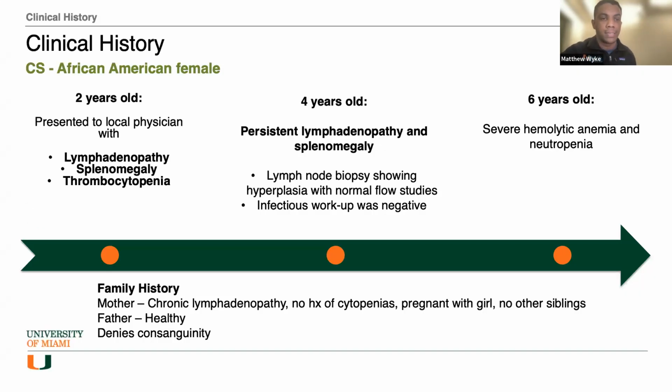So our patient is CS, an African-American female. At 2 years old, she presents to a local physician with lymphadenopathy, splenomegaly, and thrombocytopenia. Between 2 and 4 years old, her platelet counts normalize, but she has persistent lymphadenopathy and splenomegaly. At this point in time, lymph node biopsy shows hyperplasia with normal flow studies. Infectious workup at this time is negative. At 6 years old, she's admitted to the hospital with severe hemolytic anemia and neutropenia. In terms of her family history, she has a mother with chronic lymphadenopathy with no history of cytopenias, who's currently pregnant with a girl, and no other siblings. Her father is healthy and the family denies consanguinity.